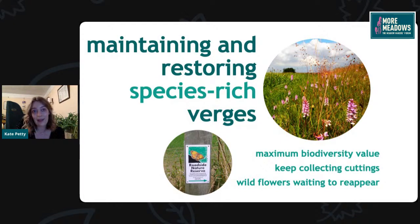They can quickly lose their wildlife value if they aren't managed well, but these sites can often be brought back simply by restarting a good management regime, like we've talked about already, because a lot of the time the plants are still there in the sward, or the seed is still there in the seed bank. So by managing it correctly, you can wait and see what will start to come back, and hopefully your verge will start to bounce back into life when it's managed well.